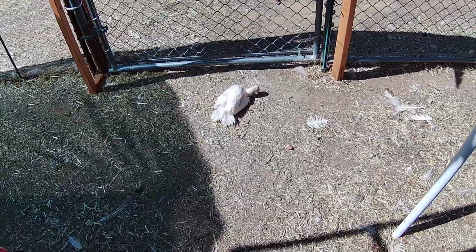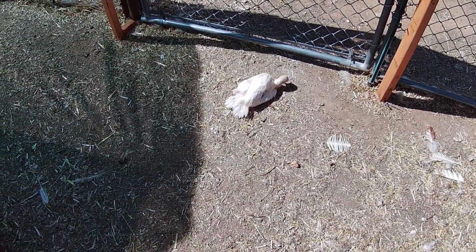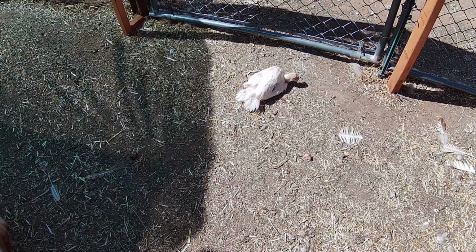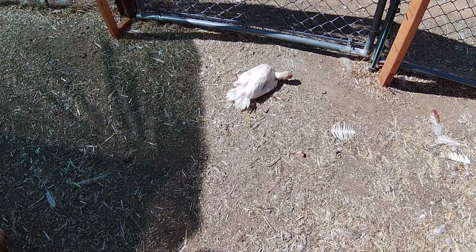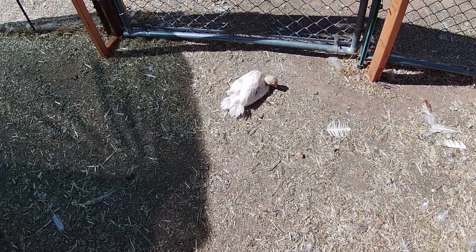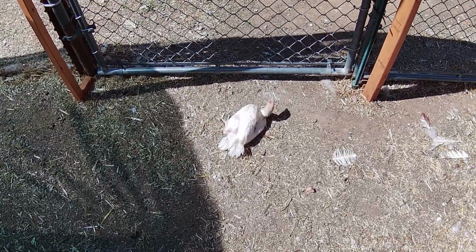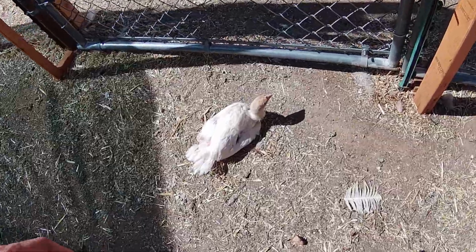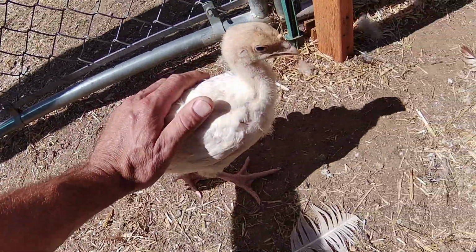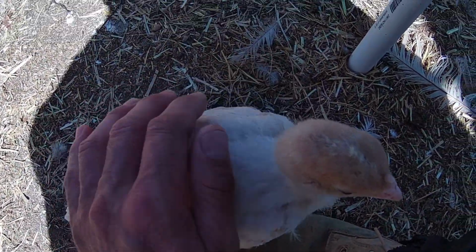Anyway, as we've kept them, we've noticed more and more how affectionate they are. They really, really are. They really want attention. They want to be petted and held, and they love it. I can see why people reading blogs keep meat turkeys and say how affectionate they are and what good pets they make. I can kind of see that. They really, really like to be petted. And they're kind of neat, actually.